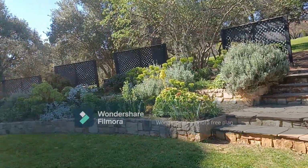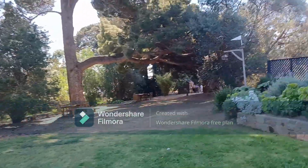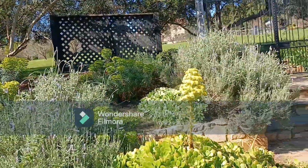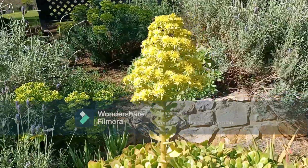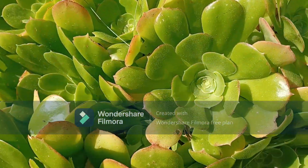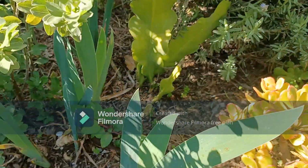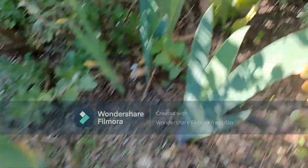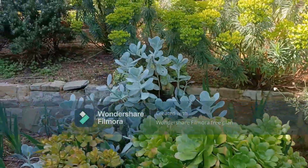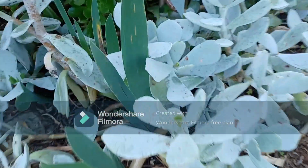Very nice gardens. Wonder what this little spot is. Look at that. That is cool. All these plants. Like, look at these. Like paper, but they're real. Absolutely gorgeous. Look at these white ones.